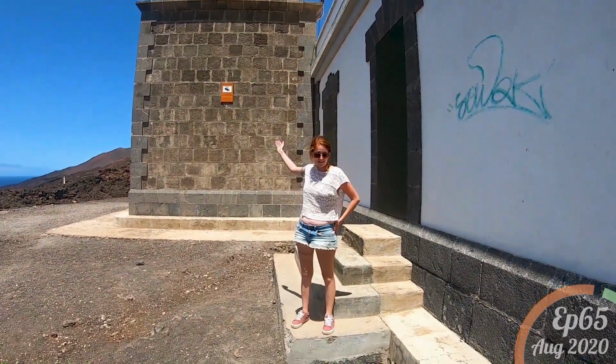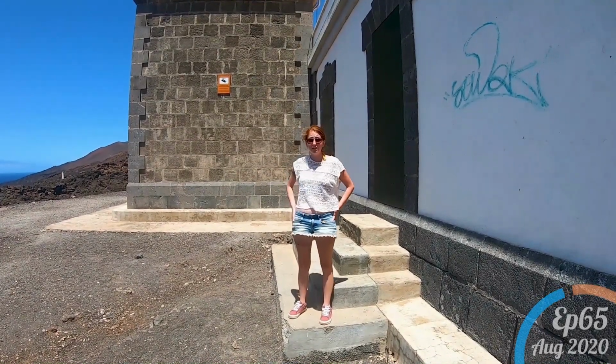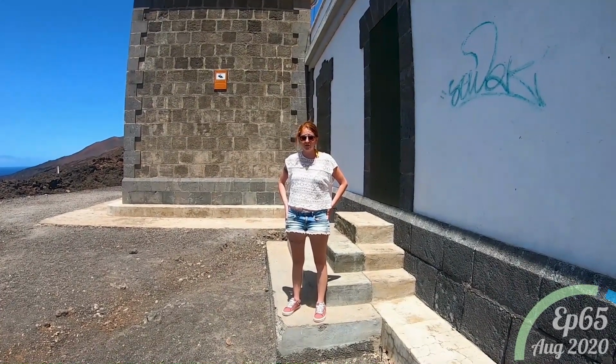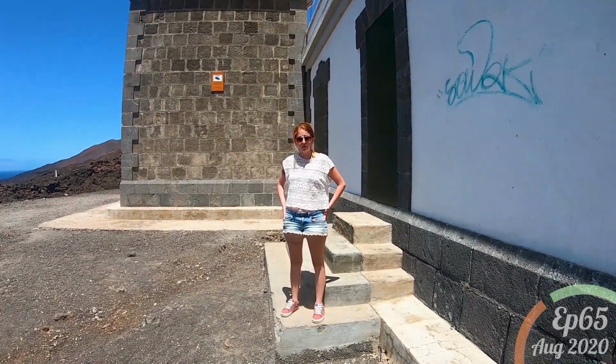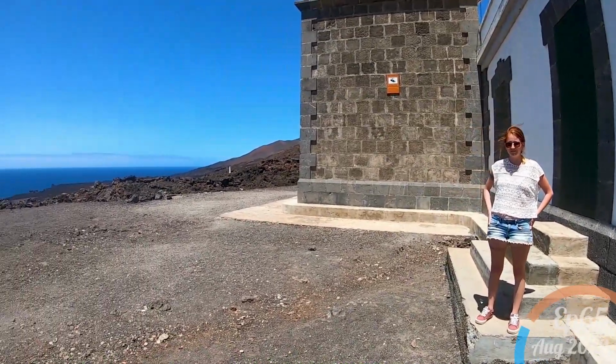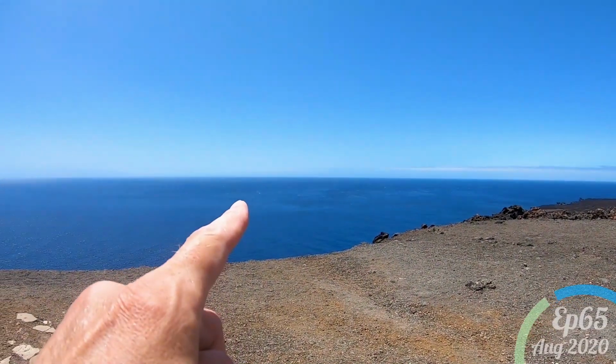So this is the lighthouse at the end of the world. It would actually be the last light from a lighthouse you would see if you were travelling from here to the Bahamas. Which are over there.